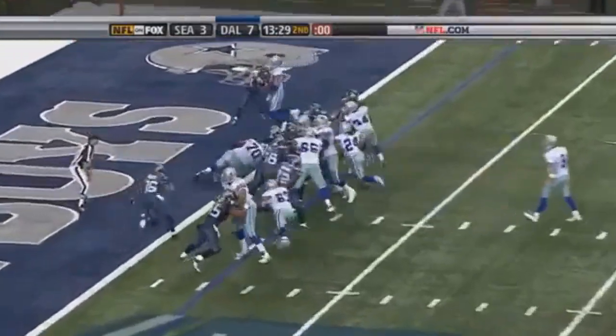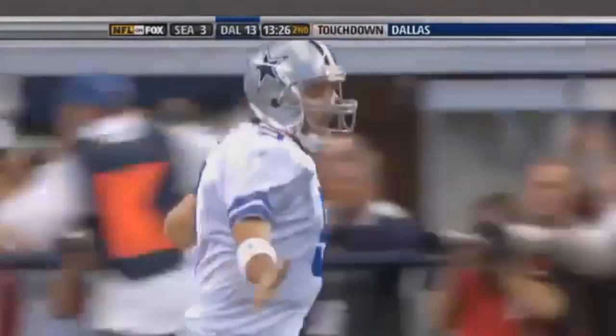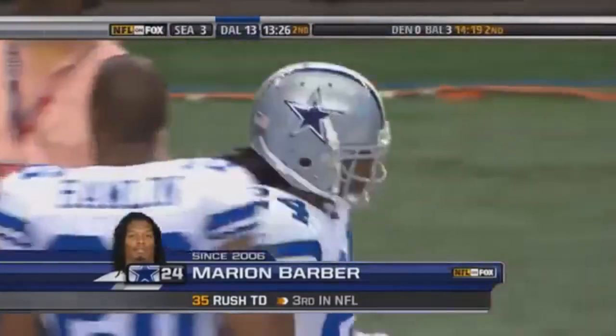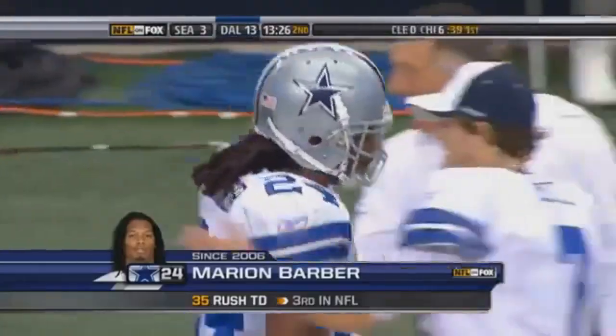First and goal, and the handoff is to Barber. Touchdown, Cowboys! Their second of the game. This season, and the Cowboys capitalize on the Seahawks fumble.